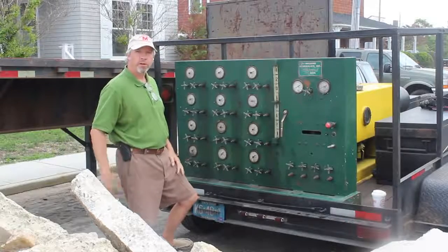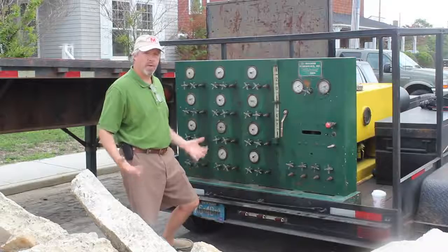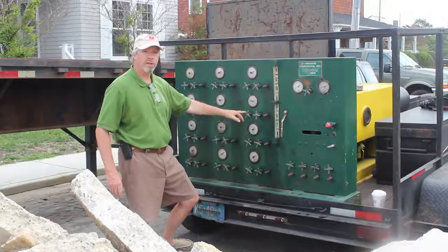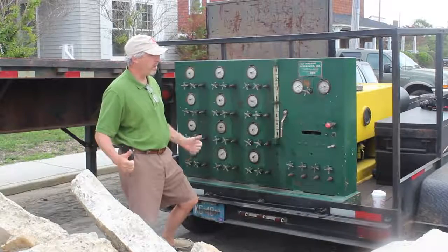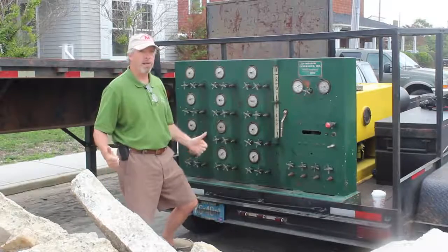Well, this right here clearly is the brainchild of the hydraulic system that raises the steel. There are about 14 ports on this, and it allows the hydraulic lifts to go up in the air, raise the steel up, which raises the house. Without this machine right here, there'd be no raising the house.